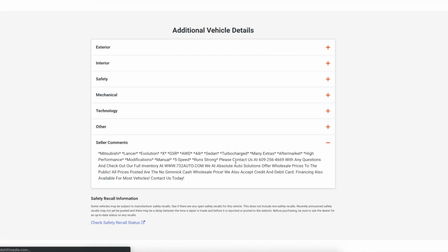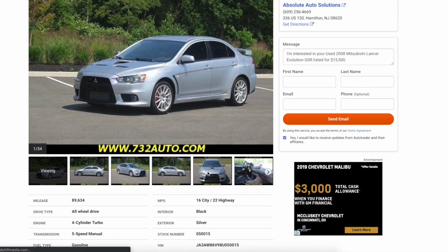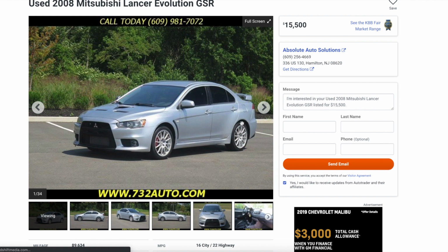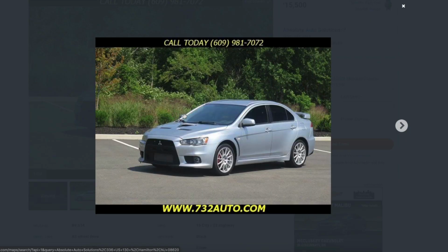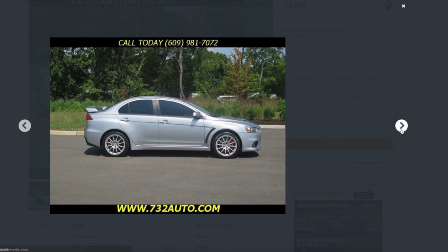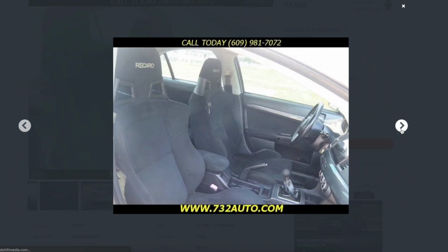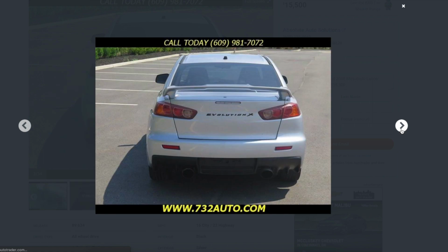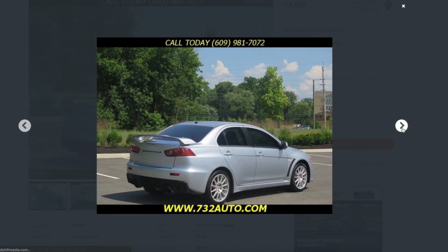Alright. So this might be the first one that we've seen worth even looking at. 15.5, New Jersey. Looks to be pretty stock ride height. Stock interior. The badging's been changed, whatever, it's fine.